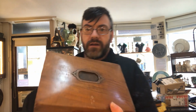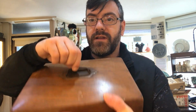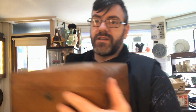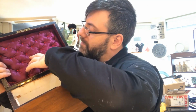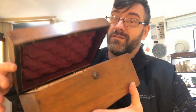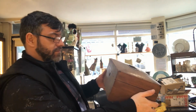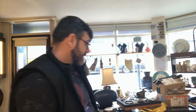Got another one here where I actually love this almost campaign set in handle, which I really do rate and like. Just an empty box again, guys. Look at that top. It's a nice button top. No lock on there. But again, £1. You know, if people wanted boxes over here or they want to do any work, it's a nice box for £1.